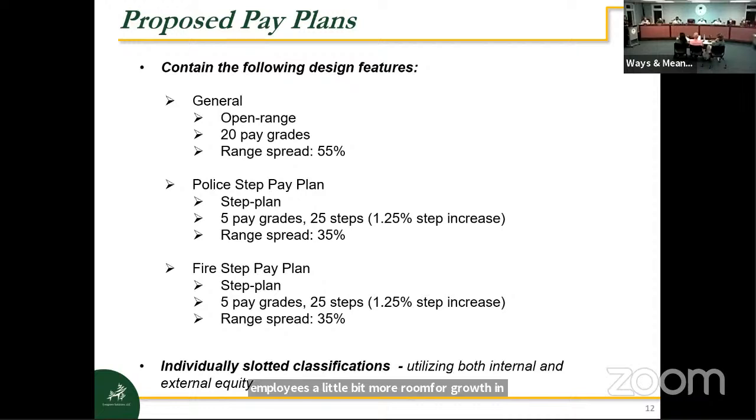For the police, we developed a step plan with 5 grades and 25 steps with a 1.25 step increase for each step, meaning that for every step you go up, it's a 1.25% salary increase. And the range spread is 35%. Due to the design of these step plans, the range spreads are naturally going to be a little narrower, but that's very common in the market. The fire step pay plan is pretty much the same design: 5 grades, 25 steps with a 1.25 step increase. In the next few slides, I'll show you visually what they look like.